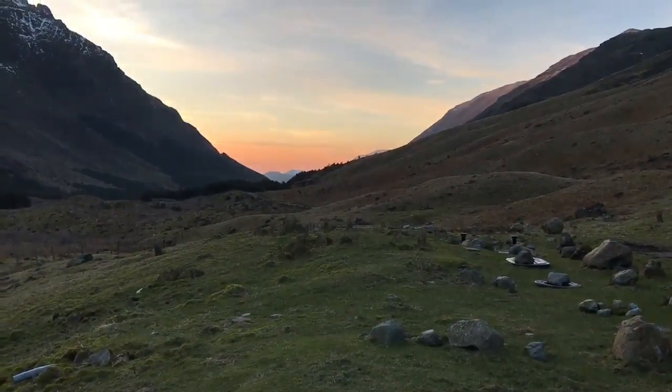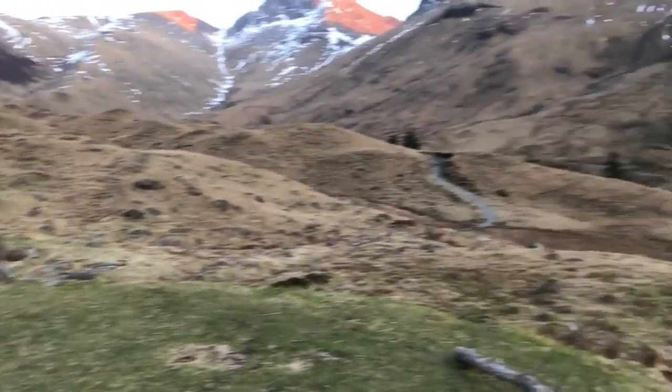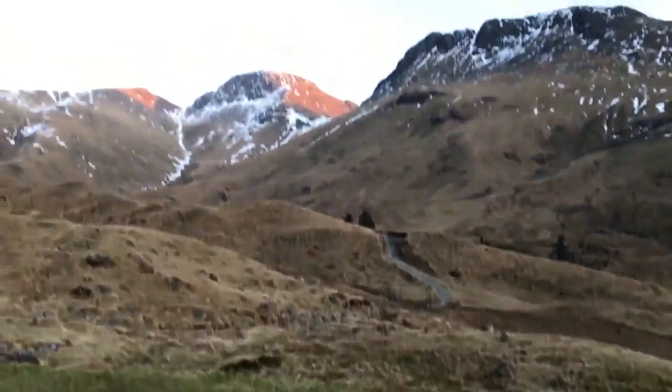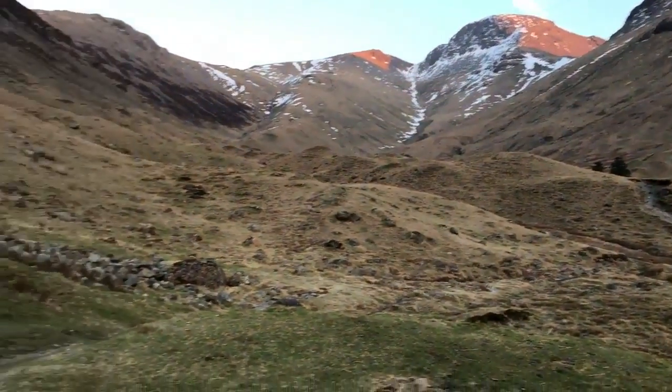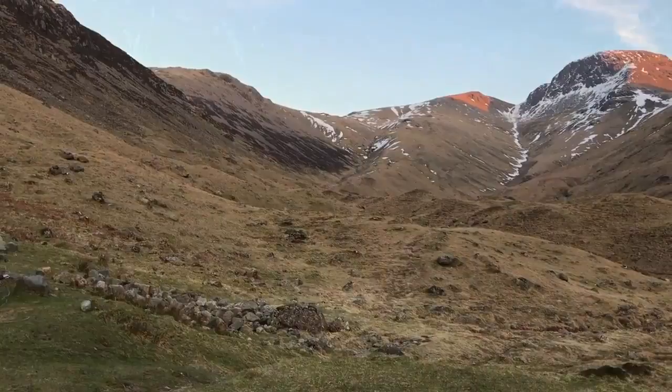There's the sun setting towards Ennerdale Bridge and Blacksail Newcastle, so I just refilled my water, and the Lakeland 100 course comes down that gap there, but I'm going to go that way and then head up that gap there into a little bit of snow.